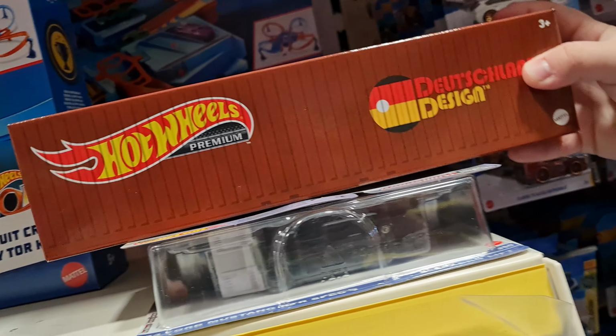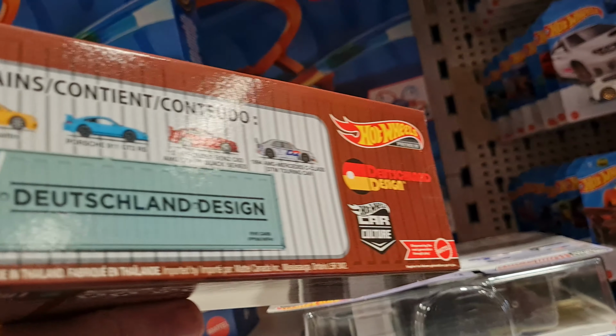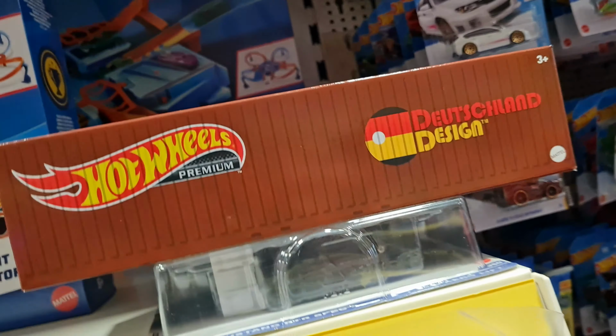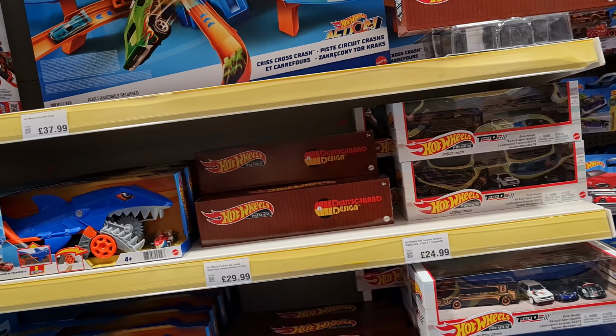These, I really hope they do more of. I like the idea of these because, one, they're cheaper than buying that amount on cards. Two, they're in a nice container for display. Three, you haven't got to rip them out of anything. You can open it and put it all back together again. It's like a win-win-win. It's brilliant. Everything is good about them.